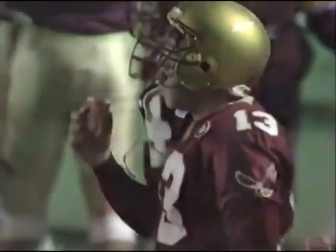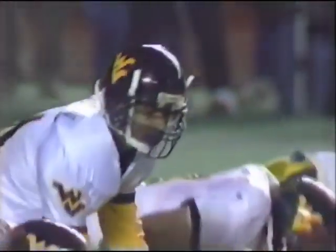It's intercepted. Aaron Beasley, who almost had one earlier on this drive, has got this one. And the Mountaineers come up with a second. And he just disciplined one of Glenn Foley's passes there.